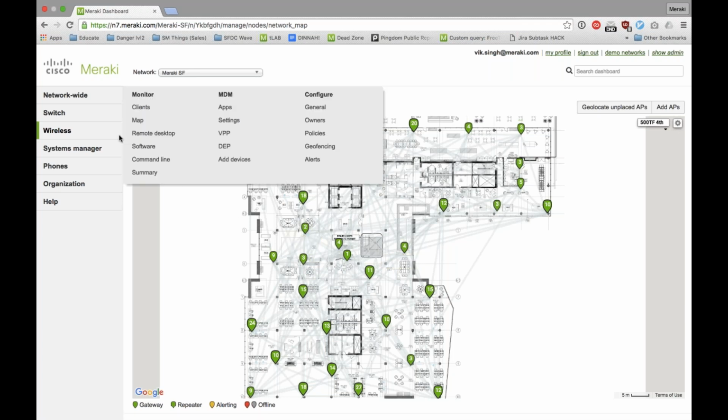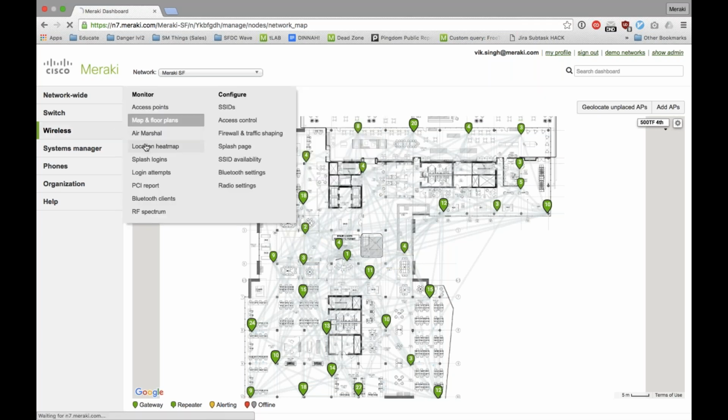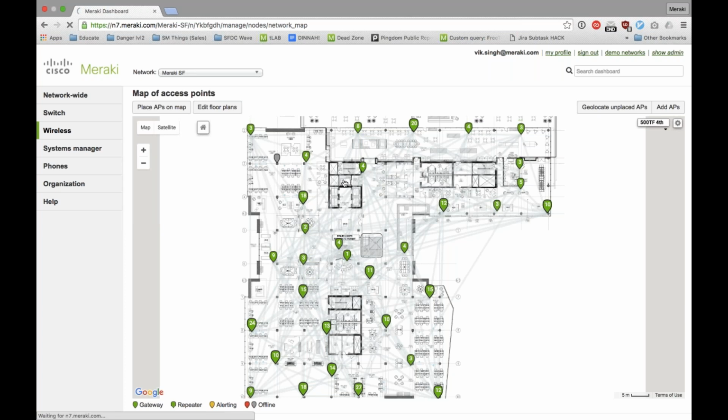And some of the other interesting things you can do, and I'll show you here, is we can make use of the data analytics portion that Meraki provides you to start optimizing your network. So what I'm going to load up here is what we call our location heat map, and it basically describes how our devices use our access points throughout a period of time. So we could, for example, look at maybe yesterday's usage.